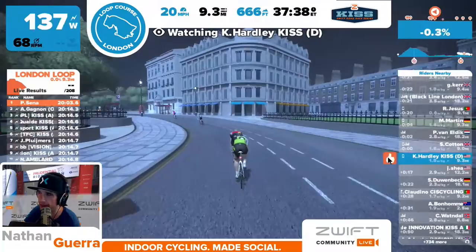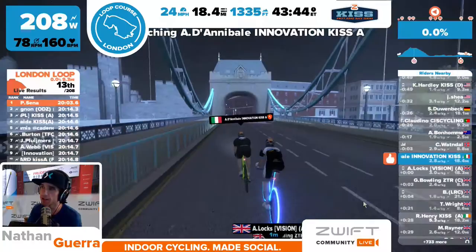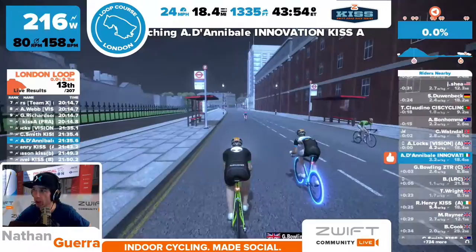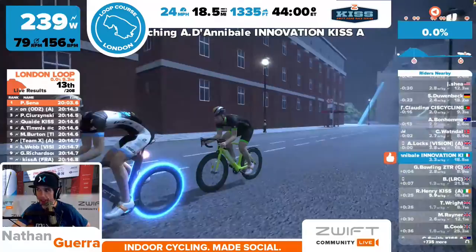We are seeing a few D category riders making their way to the line. Does look like Innovation here is going to battle it out with Locks, though, to the line with Annabelle. And it looks like Aaron Locks there from Vision Cycling as well. Fair play to Burton. Awesome sprint. Yeah, solid, solid sprint there from Burton as well. But now the sprint's going to be coming down to Locks and Annabelle to the line. Henry trying to chase them down. Not going to happen there out of Ireland right now.